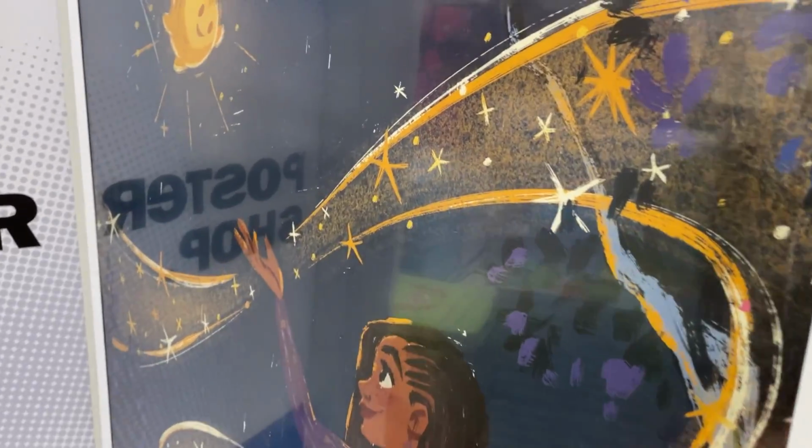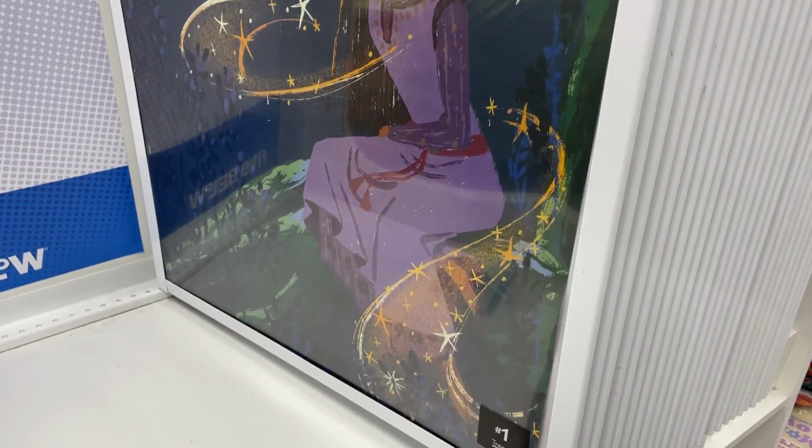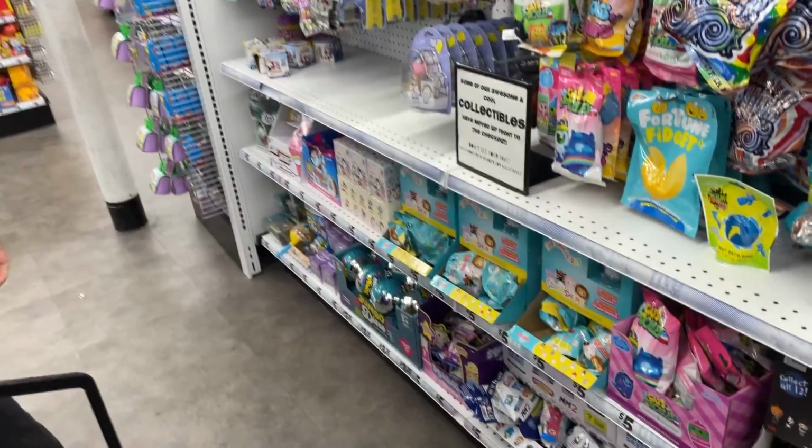Yeah. This is for the new movie. This trailer just came out. I already got posters for it. This is for the new movie. I think it's called Wish. Yeah, it looks really good though. So if you guys haven't seen the trailer for Wish, I would go check it out. It looks awesome.